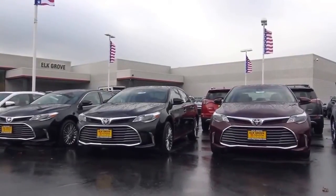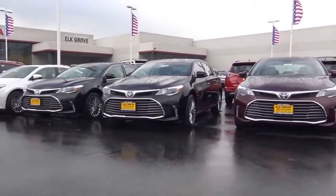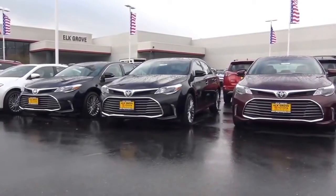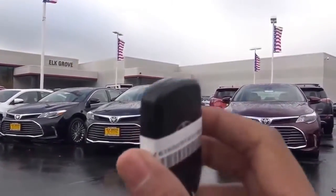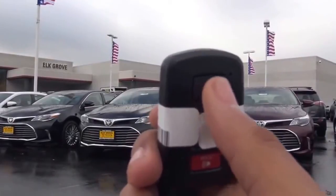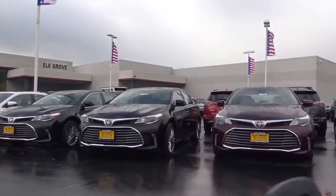Now, with the new styling of the Avalon, they changed the grille a little bit. It's now a little bit bigger, and they also changed the turn signals as well. It certainly looks a lot more like the new Camry, in my opinion. Here is the key fob design for the vehicle. It's your typical Toyota Smart Key. You have your remote keyless entry, your lock, unlock, trunk release, and then you have your panic button.